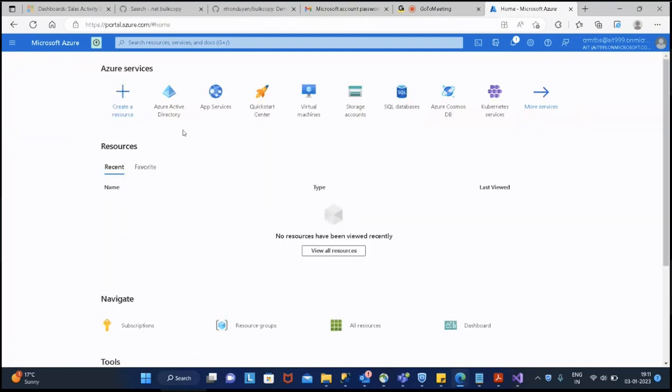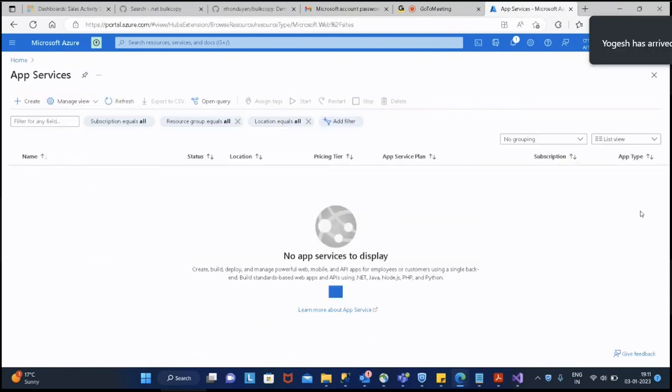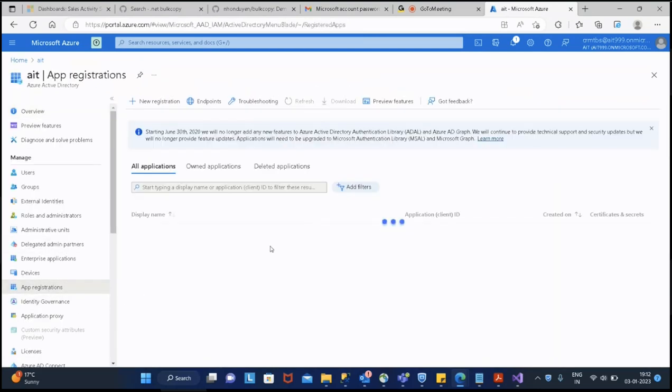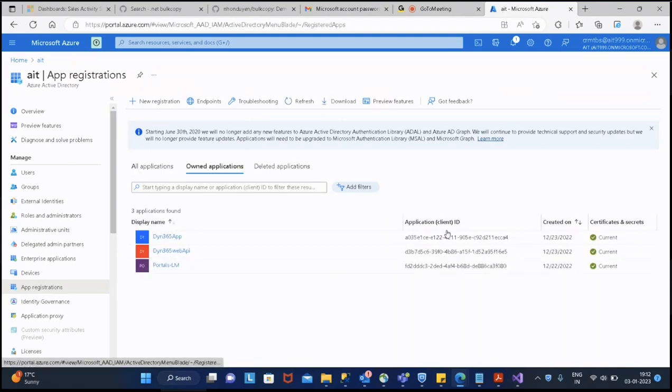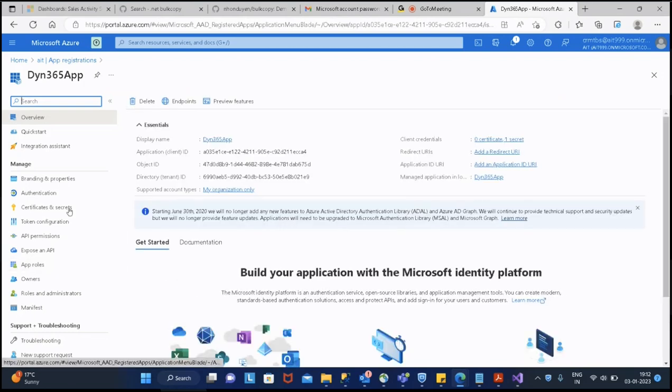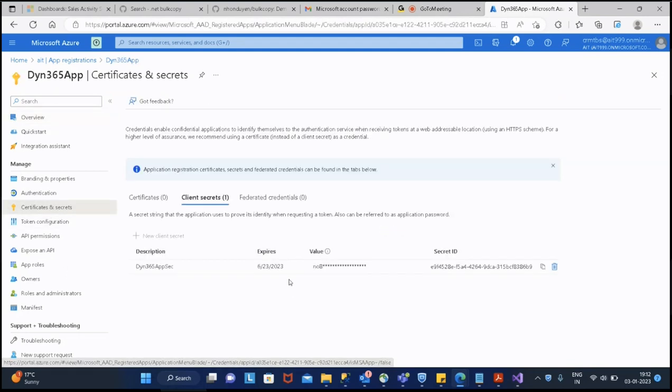The second thing about the Azure portal is app services. Any application that is in the cloud will need to be registered under an app. If you go to Azure Active Directory, you will have app registration. Every app registered here will contain its application ID and application secret. For example, if I open this Dynamics 365 app, this is also a definite internal question. They will ask what is a client secret and what is an application ID. The client secret and application ID are the identifiers for the application which is registered in the Azure cloud portal, under Active Directory.